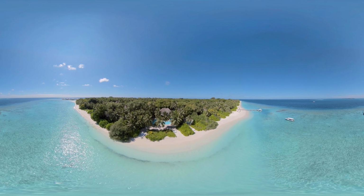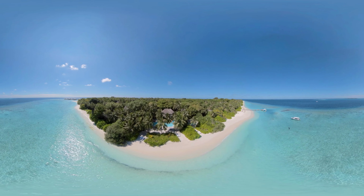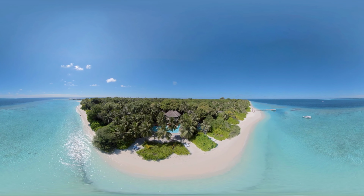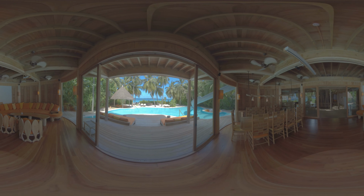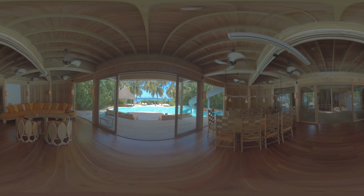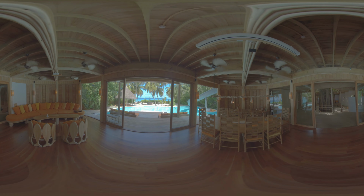An ideal family escape, Soneva Fushi's Villa 15 is a spacious 1,557 square meter four-bedroom residence. The open-plan living and entertainment spaces include a private gym, wraparound pool, and water slide.